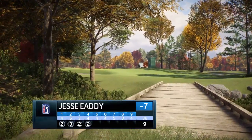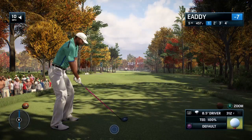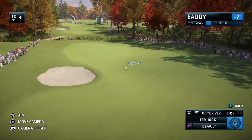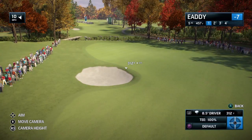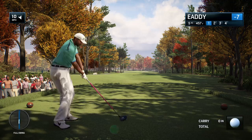Now on to the fifth, and Frank, a pretty challenging par 4. Yeah, gentle dogleg to the left. There's a short bunker on the right. That's not really in play. You can just see that one on the left. Ideally, just want to hit something around 330 yards to this very difficult green.